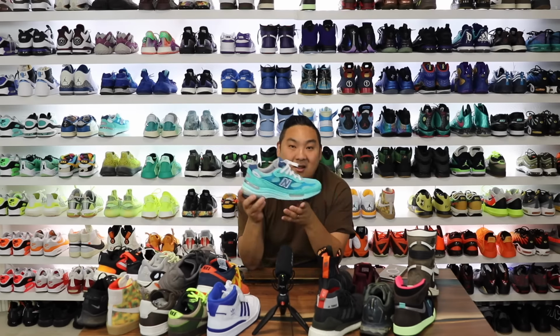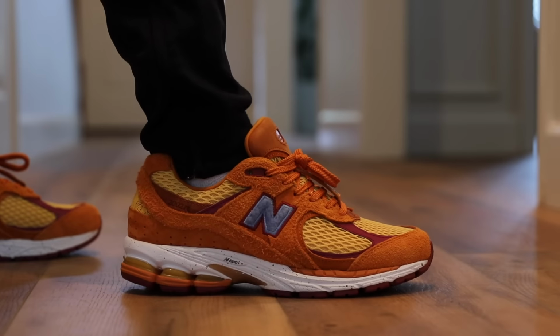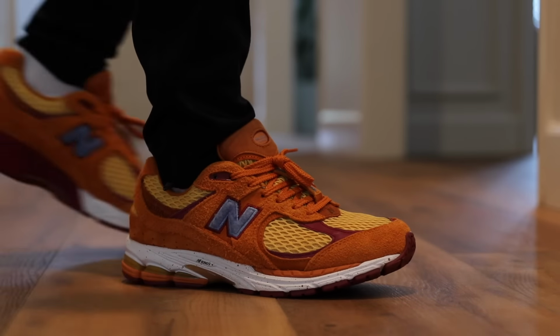And if I had to throw some alternatives out there, I would say anything pretty much in the 99X realm, as well as the 2002Rs. This one's a Salehi Bembury collaboration that I absolutely love. Super crazy, man. Really nice in hand. Perfect fall colors, but they do have other ones on the website that are just general GR versions that are definitely worth taking a look at.